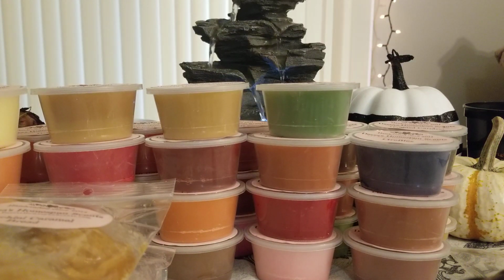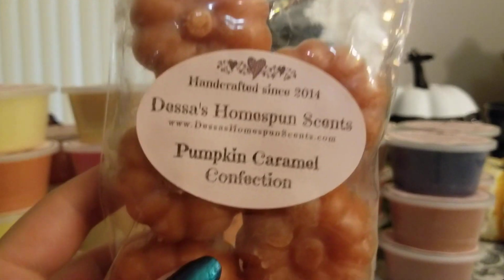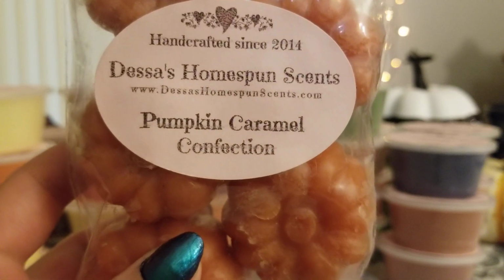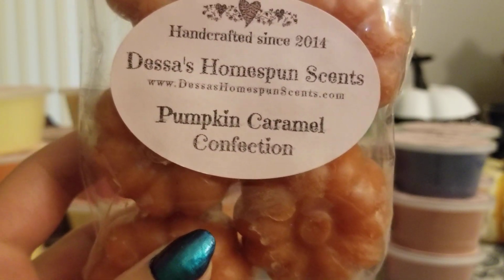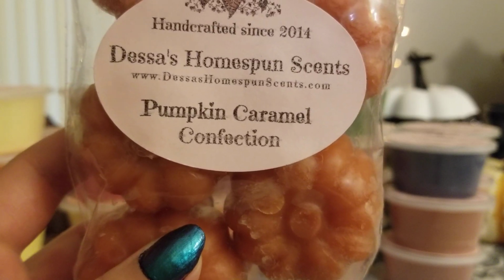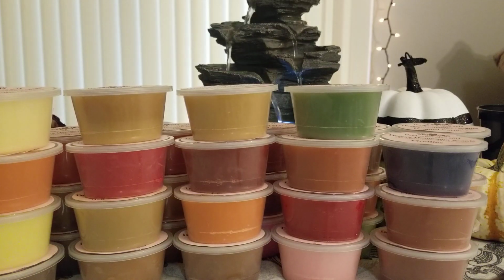Okay. I got some pumpkins. Let's move this stuff. 1 second. Okay. Pumpkins. I got pumpkin caramel confection. And this one is pumpkin cake, brown sugar, vanilla caramel, and toasted nuts. Look how cute these pumpkins are. So adorable.